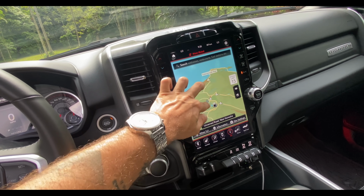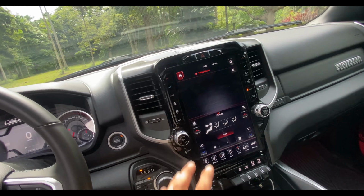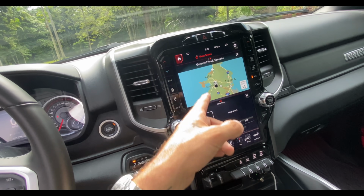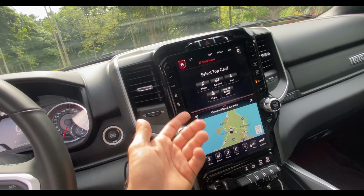This is like the island of Oahu that I live on here in Hawaii in the middle of the ocean. But what I really loved about it is it's just really, really smart. Like you can change things. So I could have my media down here and my map up here. I can go ahead and flip them, and I can run multiple things at once. Navigation, even my phone settings.